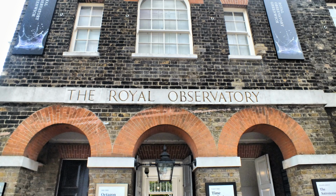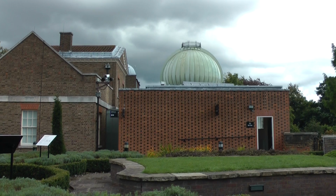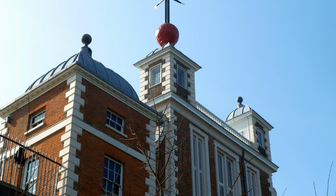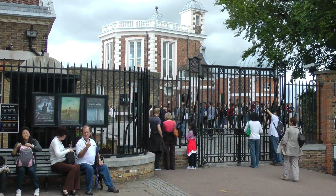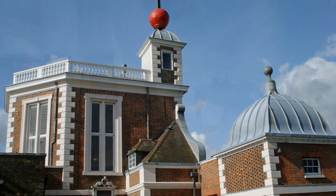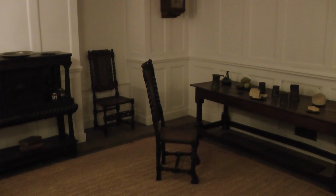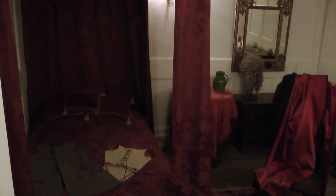Greenwich Royal Observatory was founded by order of King Charles II to study astronomy and to fix longitude. The oldest in the group of buildings comprising the observatory is Flamsteed House. It was built in 1675 with Sir Christopher Wren as the architect.